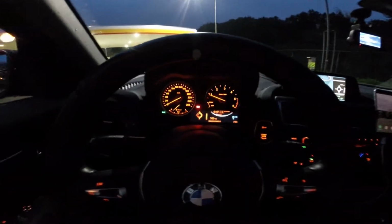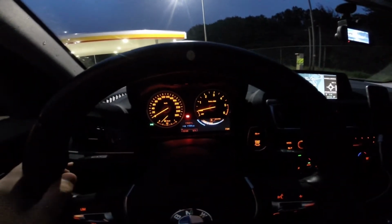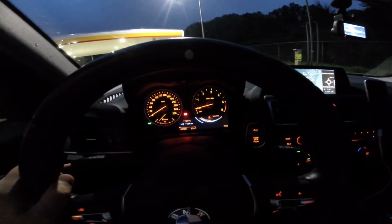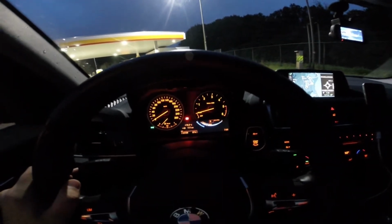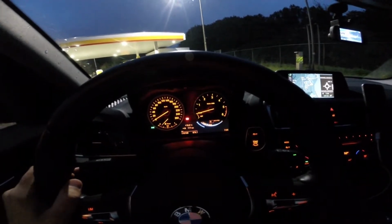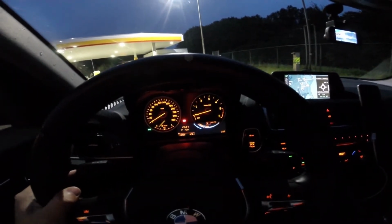Okay guys, I'm going to do my first tank stop now with the BMW 116d. Let's see, I did 974 kilometers on one tank. According to the computer, I still have 111 kilometers left. So I'm really eager to break the 1000 kilometers mark on one tank. But maybe I'll have the next tank to do that.